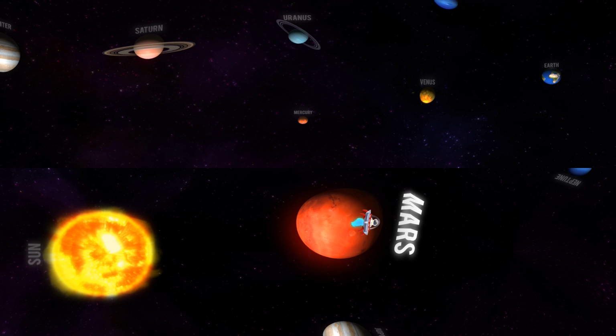So far, 20 spacecrafts have visited Mars, and it is the only planet where rovers were sent out to take pictures and measurements.